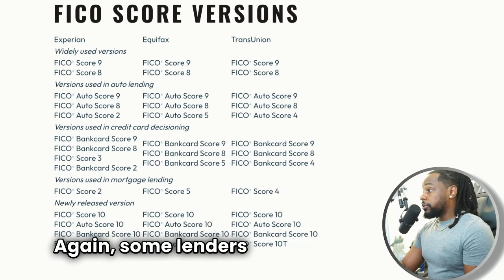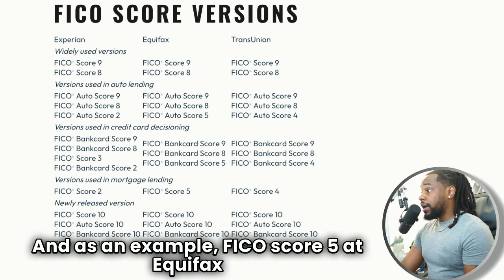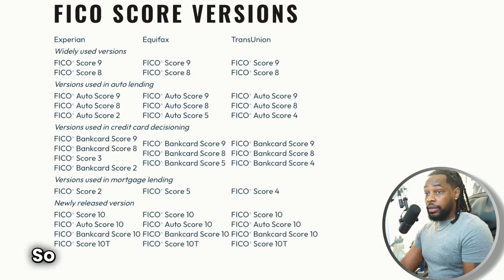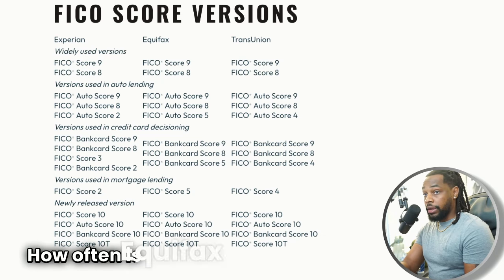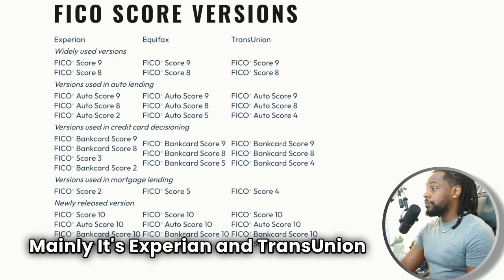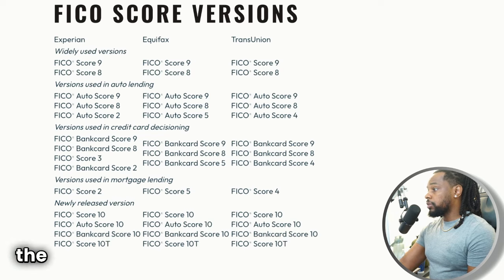Now, again, some lenders make the upgrade quick, some don't. As an example, FICO Score 5 at Equifax is the FICO score version previous to FICO Score 8. So they used to use 5 and you'll see it pulled sometimes, but now they use 8. Again, how often is Equifax pulled though? Mainly it's Experian and TransUnion. And there are, again, other industry versions. We talked about the mortgage. We talked about the auto.